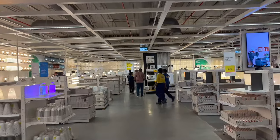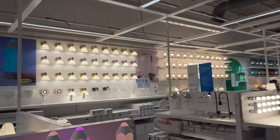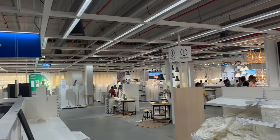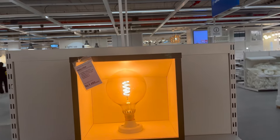Now we are going to enter the lighting section from IKEA. Oh my god. My god. It definitely looks like a... Look at this, Macha. 1,004, hey bro, worth it, bro.